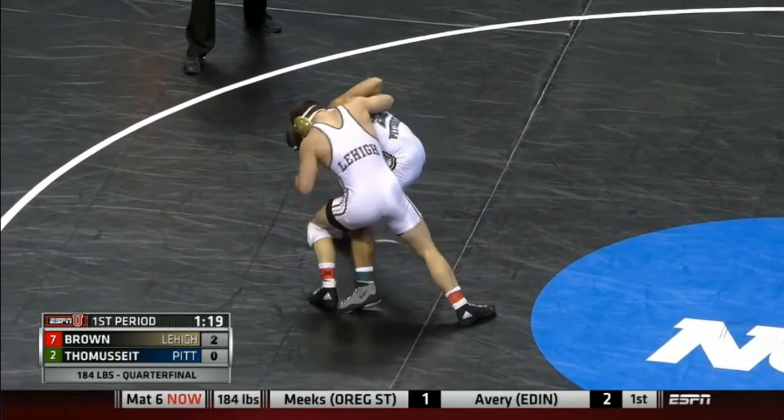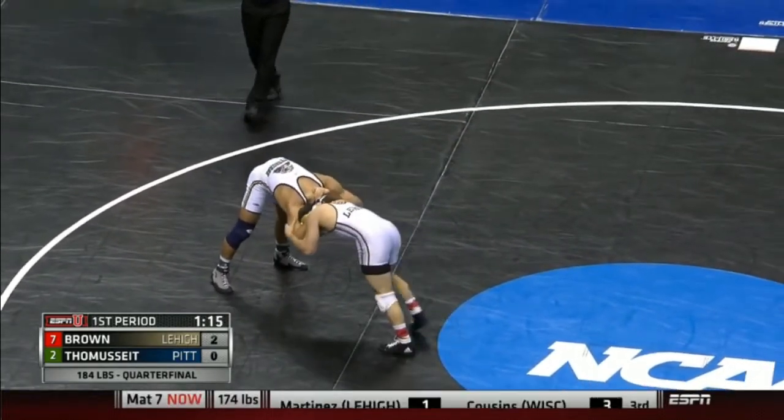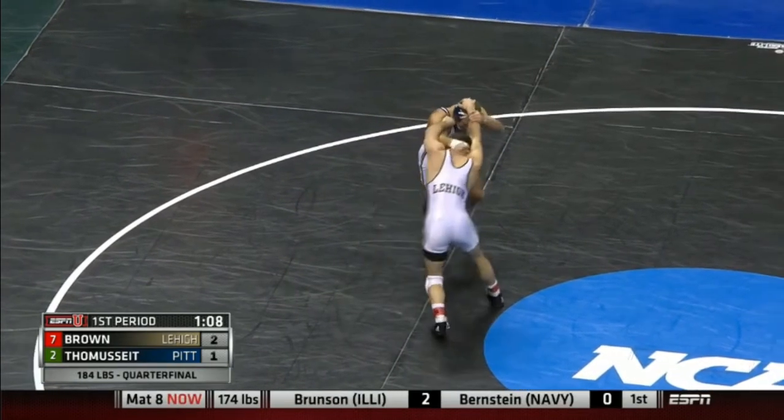Trying to dig his left elbow in is Thomusseit. He's got the hand split. He'll get the escape. He gave up 1:15 of riding time in the process. So a 2-1 lead for Brown of Lehigh.